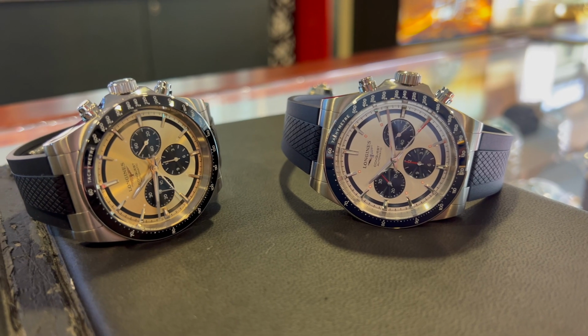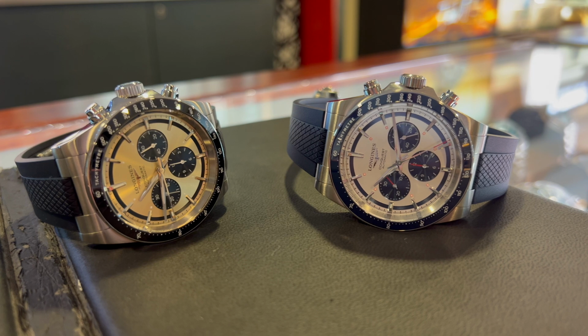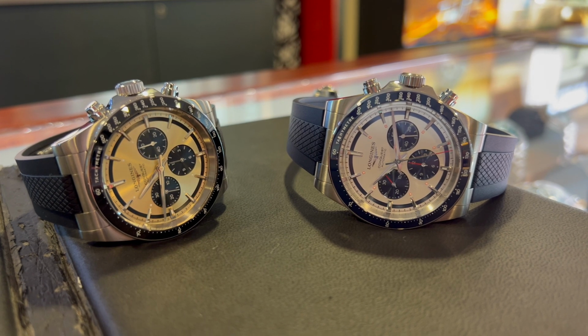I reviewed a couple of Longines in the past. I already know great quality. A couple of Hydro Conquests actually, an older diver and a newer one. Links below for those ones, they're great. You can check those out at your leisure, no problem.